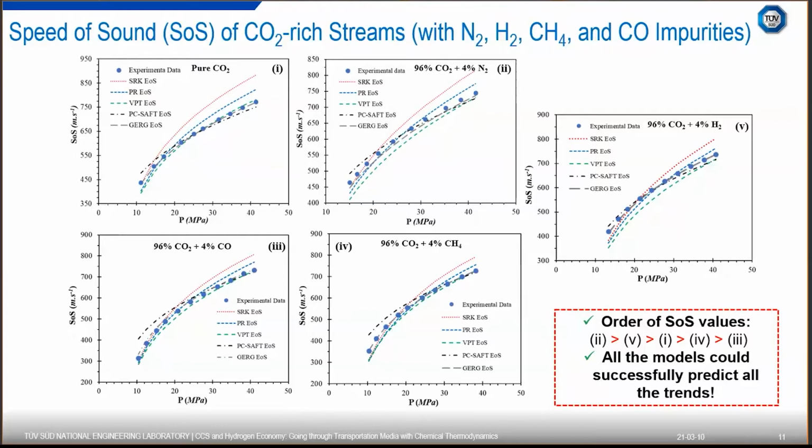As can be seen, with increasing pressure, again, we have increasing speed of sound for CO2-rich streams, and compared to the pure CO2 system, the presence of methane and carbon monoxide impurities reduces the speed of sound of the system due to the larger size of these molecules compared to the CO2 molecule. On the other hand, because of the smaller size of nitrogen and hydrogen molecules compared to CO2, the speed of sound for those two streams is higher compared to the pure CO2 system.